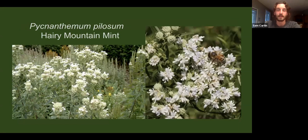Pycnanthemum pilosum will only get about comparable size to the Monarda, about 3, maybe 4 feet tall. And in terms of width, about comparable to Monarda, maybe 3 to 4 feet wide if it's very mature.